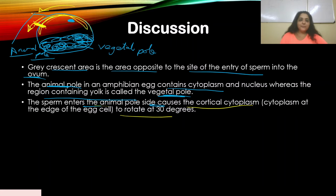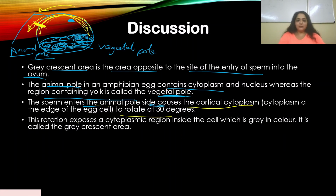So when the sperm enters the egg from the animal pole side, there is a shift in the cytoplasm. The cortical cytoplasm over here, the cytoplasm that is at the edge of the egg cell, rotates at 30 degrees. Now when that happens, the rotation exposes the cytoplasmic region inside the cell, which is gray in color. This is called the gray crescent area. So when this cortical cytoplasm shift happens, you will see a region of the cytoplasm inside.